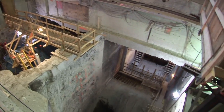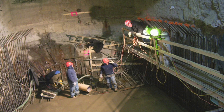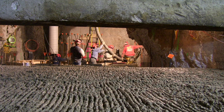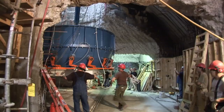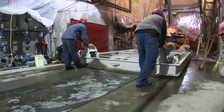Removing concrete and bedrock was a complex balancing act. In order to accommodate the new units while maintaining the structural integrity of the powerhouse, concrete was repeatedly removed and added in a critical sequence. An access shaft was constructed leading to the base of the powerhouse to facilitate installation and future maintenance of the new units. This was a major improvement to the previous design.